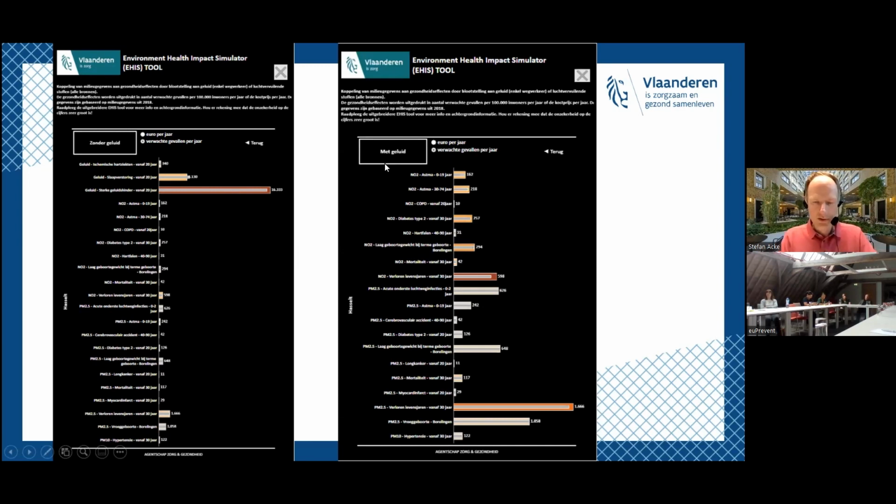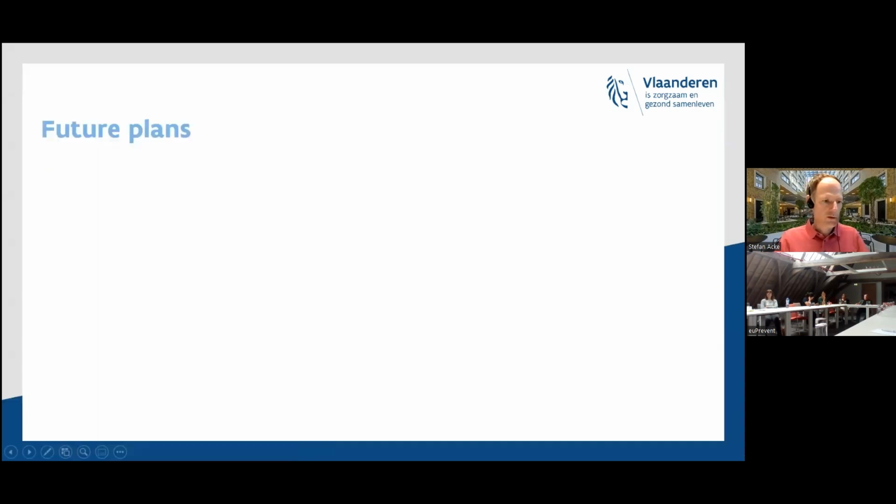And there is one other button here. If you look at it without sound, then you see all the same air pollutants and their health effects, but the bars show a little bigger because we don't have these big bars of noise on the screen, so it's easier to look at the rates of them. So that was just a little look at what the tool does.